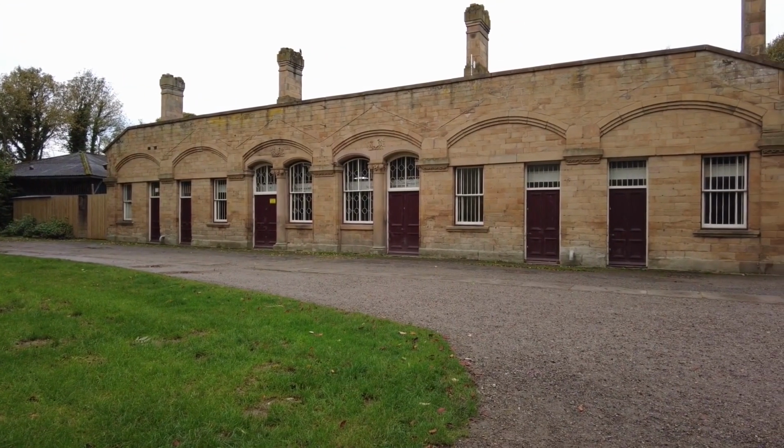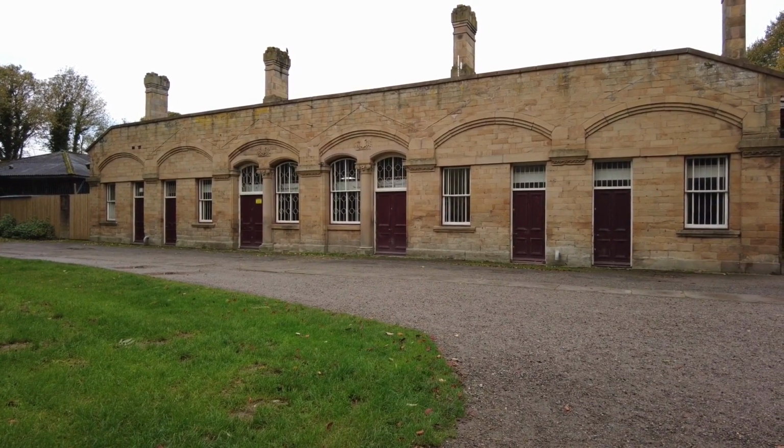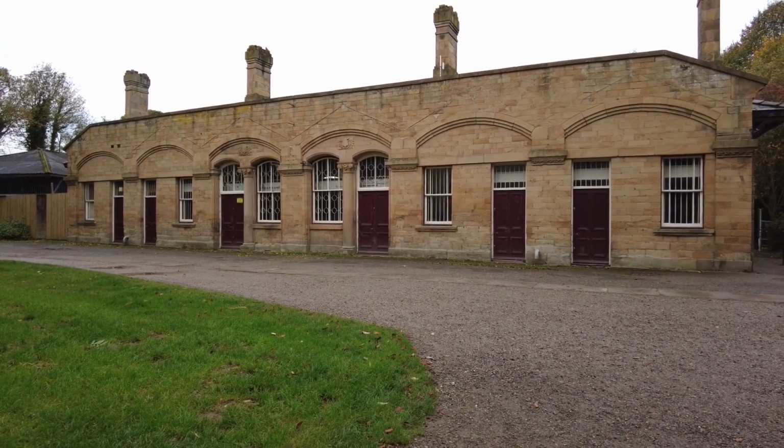Bakewell station was opened in 1862 and closed in 1967, with the main Midland line closed a year later in 1968.